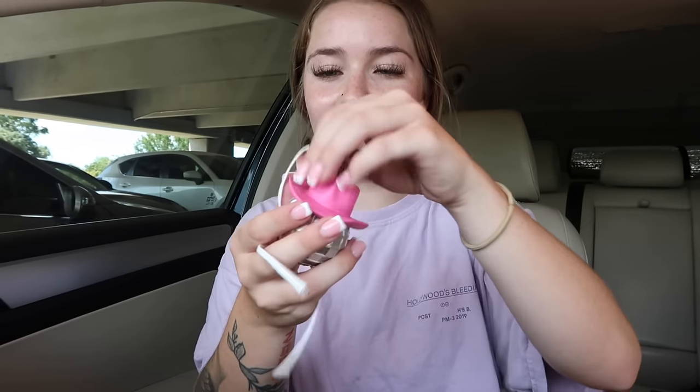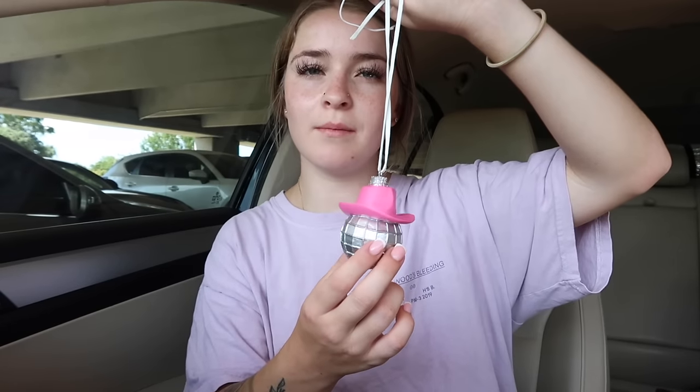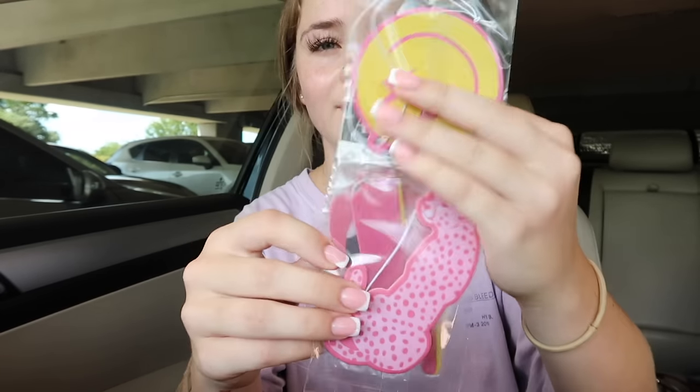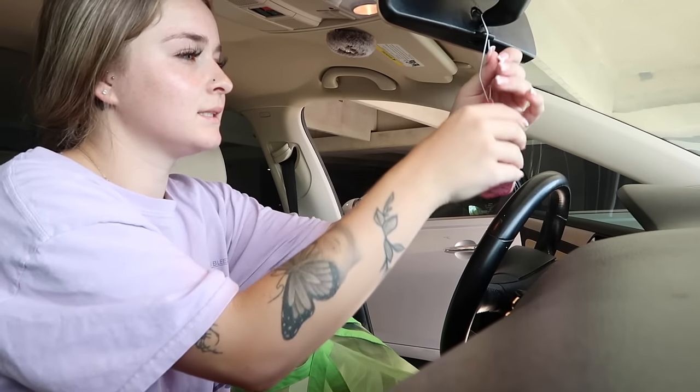The next thing I got was this super cute little cowboy disco ball, which I thought was gonna be more of an actual disco ball, but I think it's actually better this way, so it's not as reflective. And then I got the cutest little car scentsies. It has a smiley face, a little cheetah, an electric bolt thing, and then the little tongue. For now I'm gonna put up the cheetah. I was gonna do the smiley, but I really like the smiley, so I wanna save her for another time. Ooh, they smell super good too, so that's a plus.